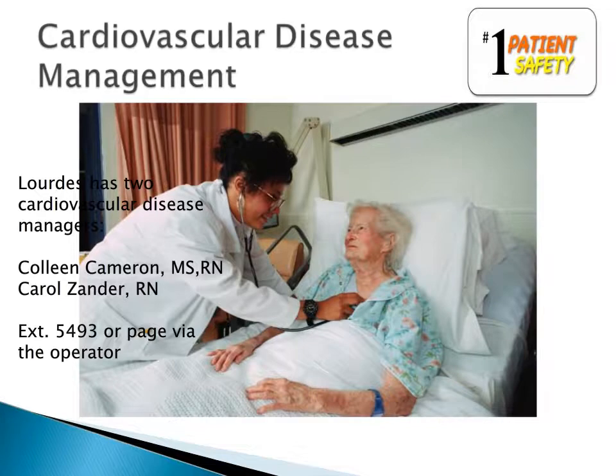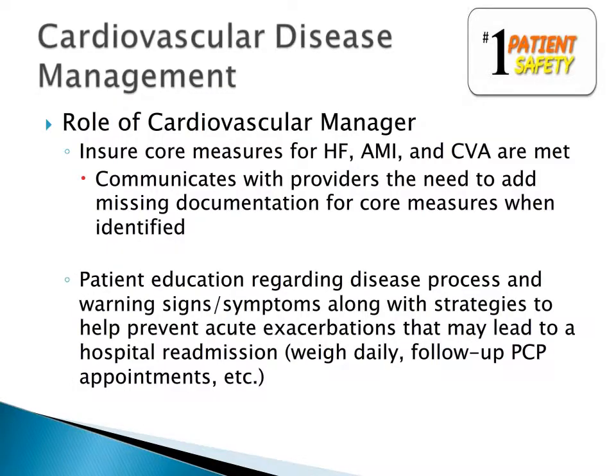Cardiovascular disease management is also under case management. Lourdes has two cardiovascular disease managers. The role of the cardiovascular disease manager is to ensure core measures for heart failure, acute myocardial infarct, and CVAs are met.